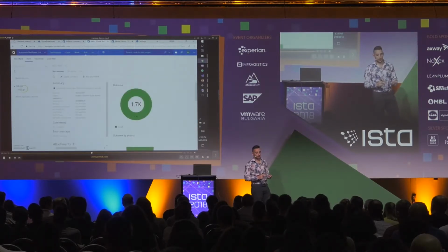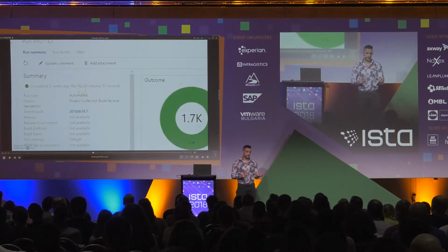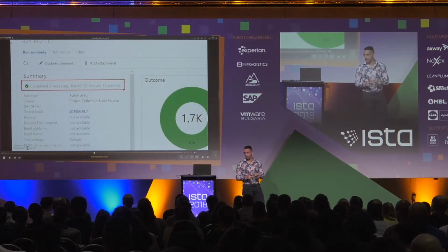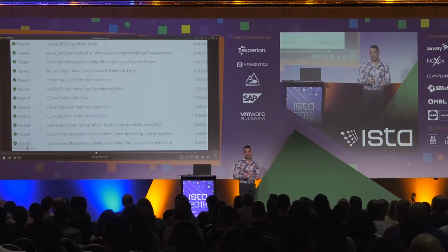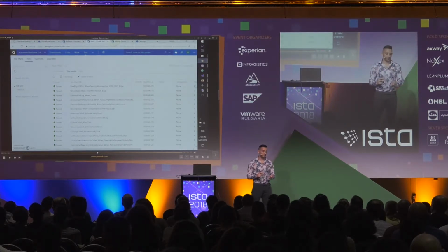Here is actually the report. This is our continuous integration. As you can see, it's quite fast, only 3 minutes for running almost 2,000 tests. And actually, these are UI tests because we use the Edge browser for continuous integration, which curiously is the fastest one.